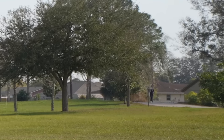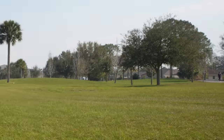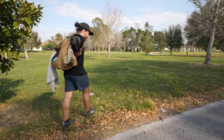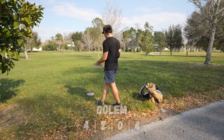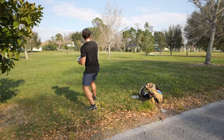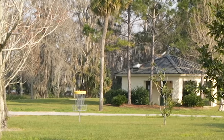I whipped that so far to the right. It's good distance. Terrible shot. Oh man, what's extra disappointing about this is we for sure had the distance, because we were very far right and like 40 or 50 feet from being pin high. Probably just Golem spike hyzer, yeah? Spike in? No, spike hyzer.